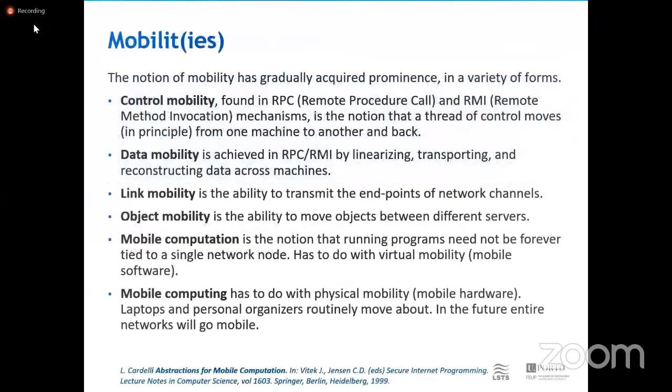And another important thing is the notion of mobility, which is quite common in the software community. I won't go into control mobility, visibility, objectivity, but one observation about mobile computation, when you have mobile software that can go from one network node to another network node, and also mobile computing, in which you have mobile hardware that can serve the computational needs of the given situation.